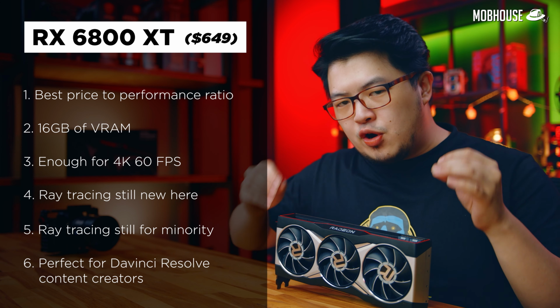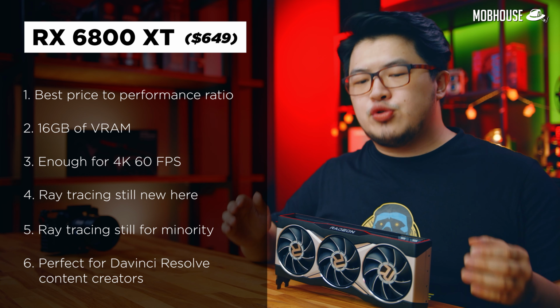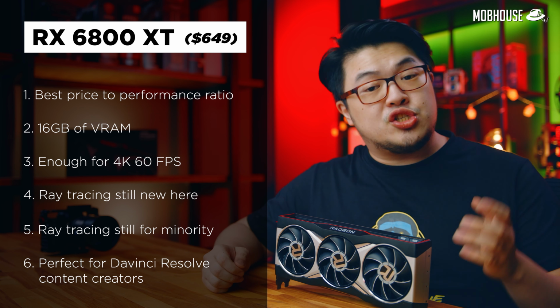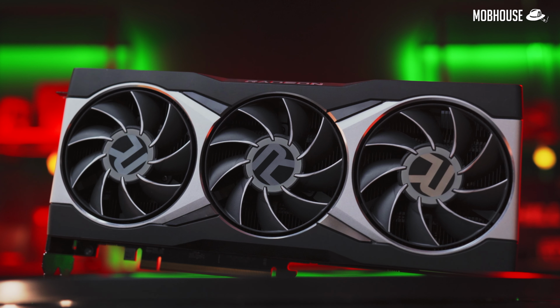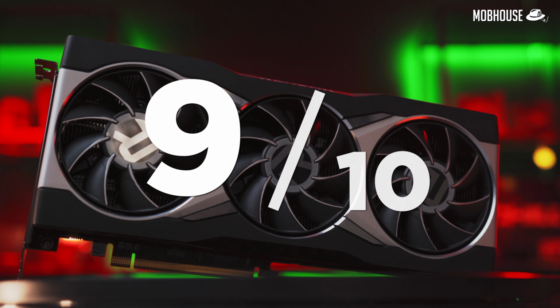And finally, if you're a content creator that uses DaVinci Resolve, there's no reason why you shouldn't pick this card up because it is definitely cheaper than the 3080 and performs very close to that. I give this a very solid "cheap buy until your mother cannot recognize" 9 out of 10.